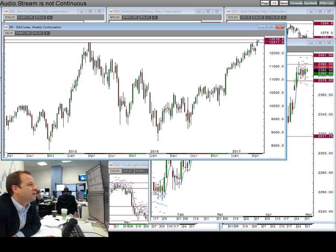Be aware of the April high at, let's just call it 12,400, which is roughly speaking the 2015 high. Okay, so that's key support if you're looking medium to longer term there. So keep an eye out for that price as we go through this week.